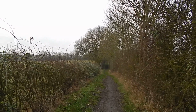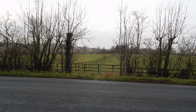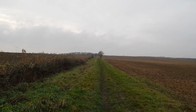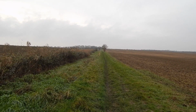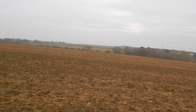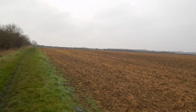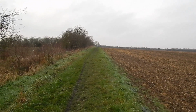Approaching a road, the path becomes enclosed. We now come to this road where the walk turns left. Now heading away from the road along this bridleway. From the bridleway in the last clip, further up, there are extremely wide-ranging views over to my right. This is the last footpath of today's walk.